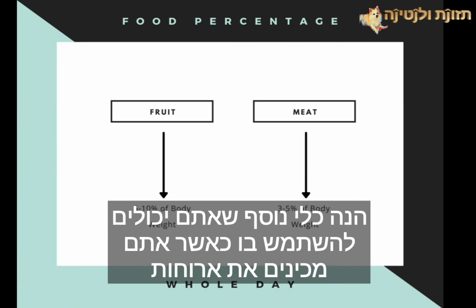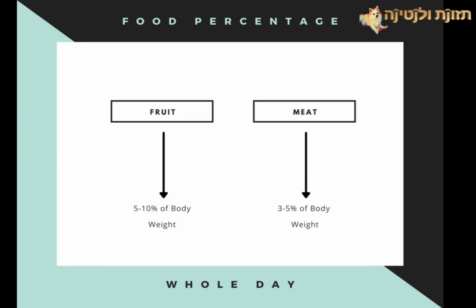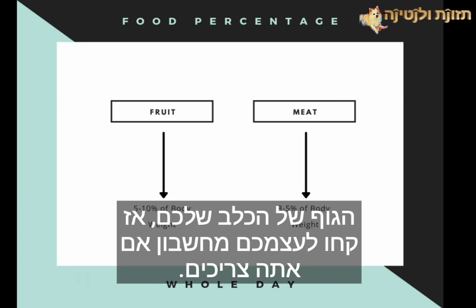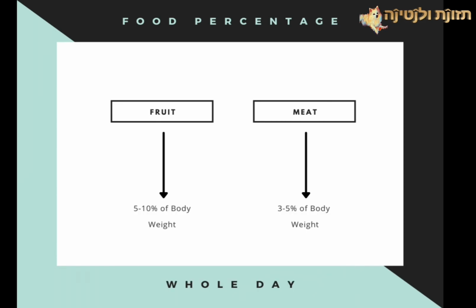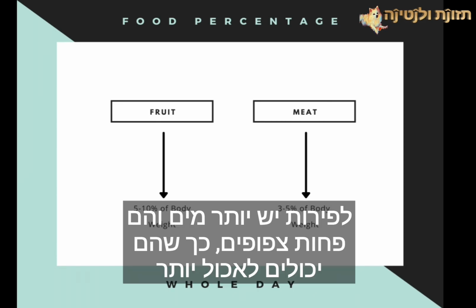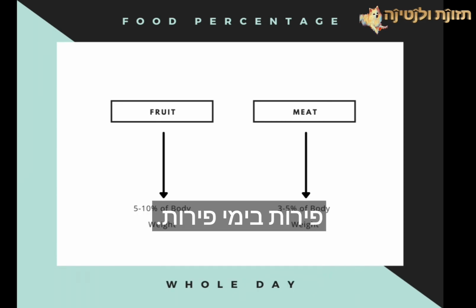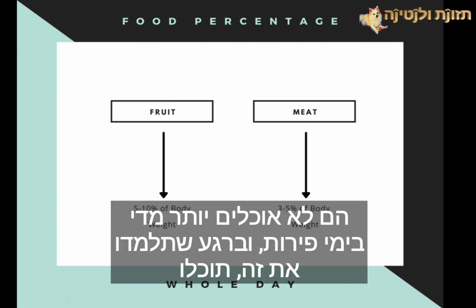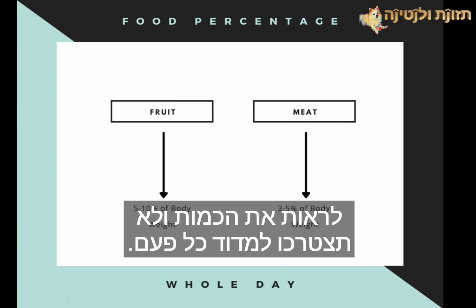Here's another tool for you guys to use when making your dog's meals. As a general rule of thumb, your dog's entire fruit day should amount to 5 to 10% of your dog's body weight, so get yourself a scale if you need to. Fruits have more water content and are less dense, so they can eat more fruits on fruit days. If I feed my dogs watermelon, I don't really measure because once they're done, they're done. They don't overeat on fruit days, and once you get a hang of it, you'll be able to eyeball the amount and not have to measure each time.